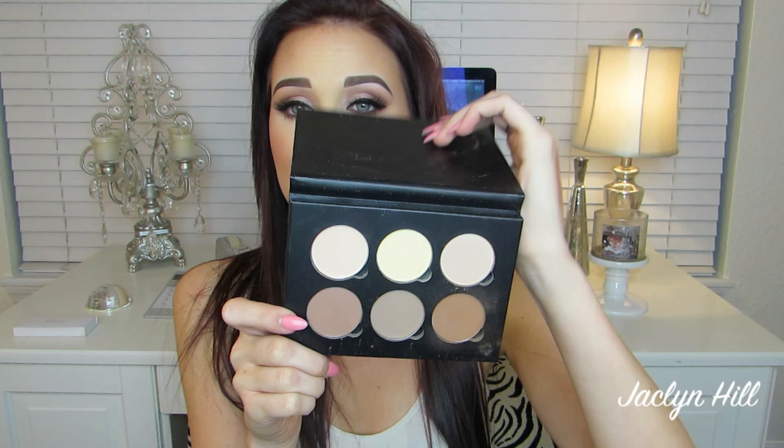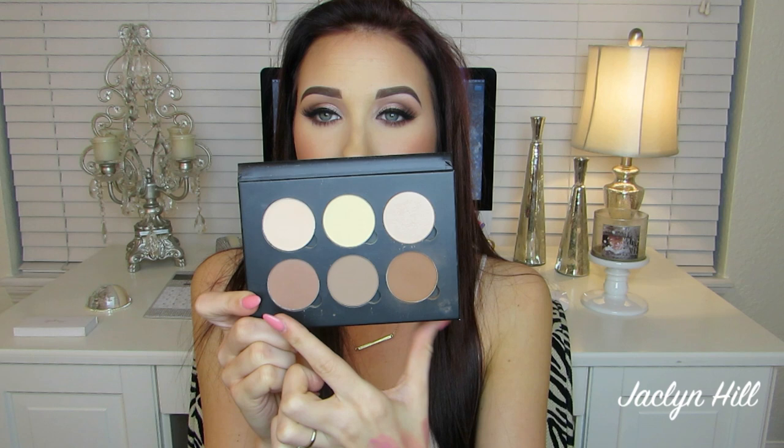And this one pretty much has that. It looks like this. You've got six little baby colors in here. I love them. The three bottom are contour shades and the three top are highlight shades. Absolutely gorgeous. So right here you have like a pinky beige color for highlighting.